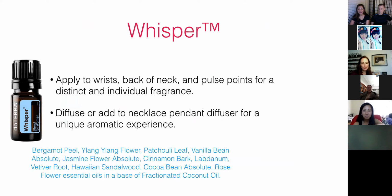So Whisper is great for, again, hormone balancing. So do use this on a regular basis. And if you want a more masculine version for the guys, I've done this for a teenage boy, and we just added frankincense to it. Okay, so frankincense Whisper, mix it up. So it's rubbing it on your wrist, your back, the back of your neck, and on your pulse points. And just use it as a perfume, on your clothing or on the pendant diffuser. So it's awesome that way.